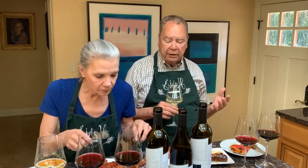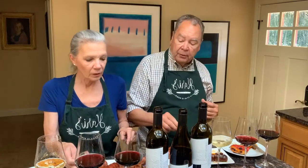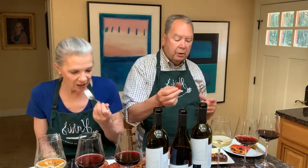You know me, I'm willing to follow you anywhere. I know, I love that. Particularly though, I prefer the Pinot Noir. I'm going to have one more bite of this same smoked brat, and I'm going to try it with the red, the heavy red. And that wine is the 2017 Oakville Station red wine.